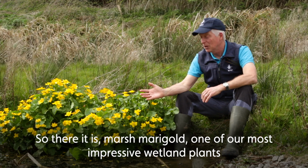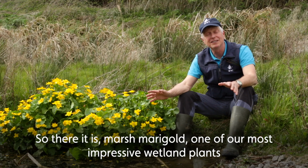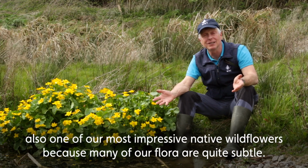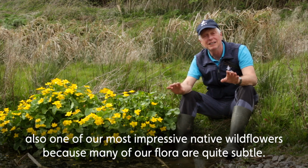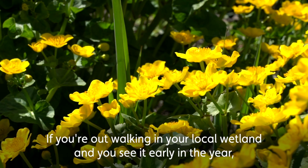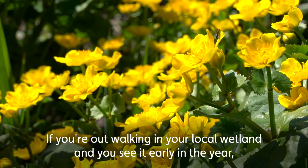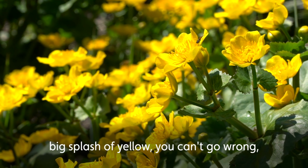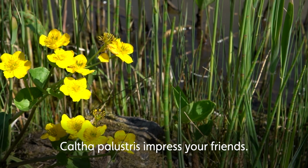So there it is, Marsh Marigold, one of our most impressive wetland plants, also one of our most impressive native wildflowers, because many of our flora are quite subtle. If you're out walking in your local wetland and you see it early in the year, big splash of yellow, you can't go wrong. Caltha palustris, impress your friends.